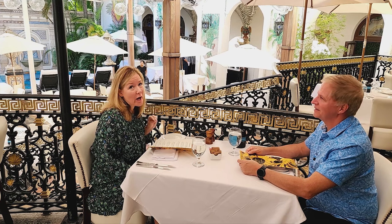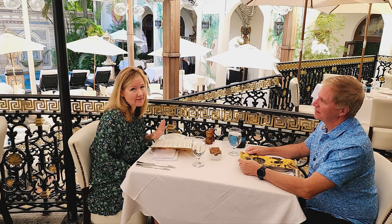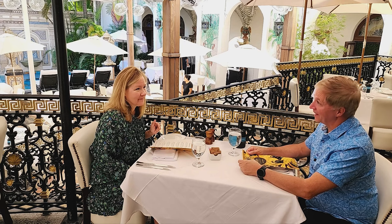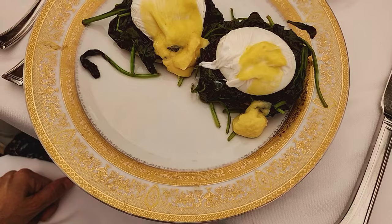Actually, we're having our complimentary breakfast at the Versace Mansion. Everything's included. Lattes, orange juice, and even grilled steak and eggs if you want it. And a mimosa. You need a mimosa. Let's figure out where the road goes.